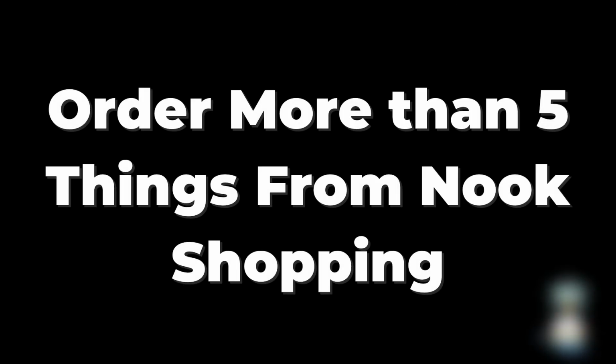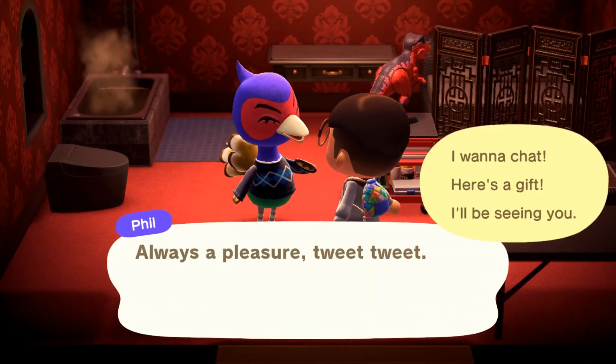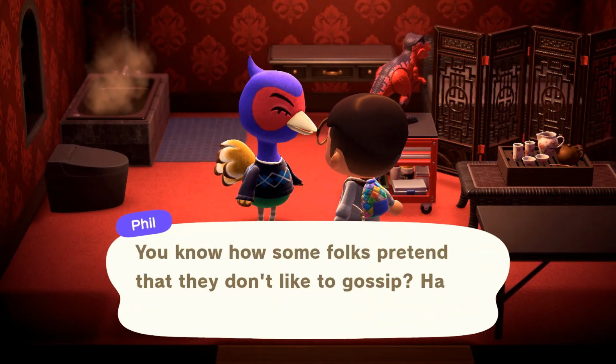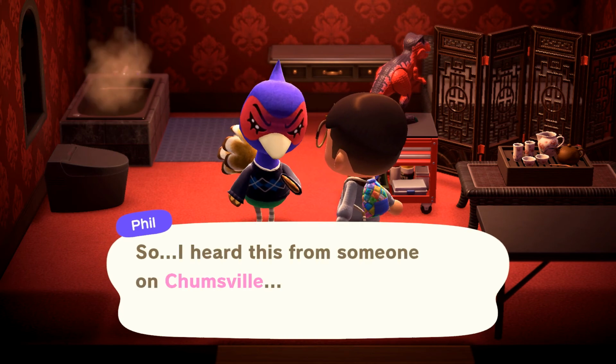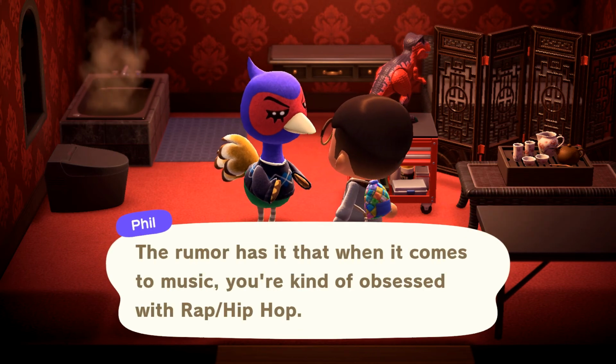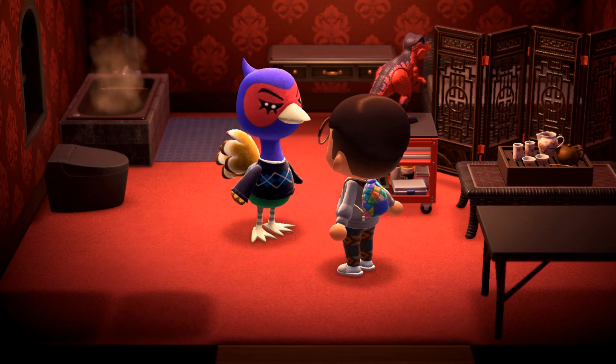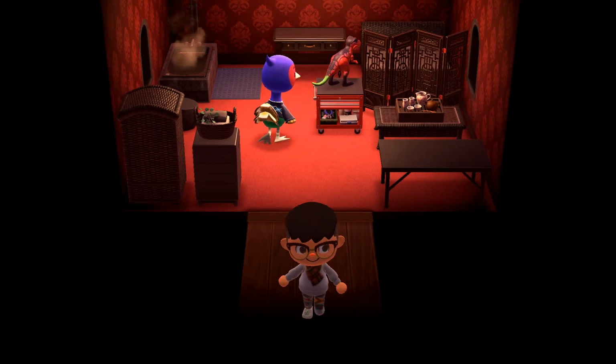The next small detail that would make this game so much better is being able to order more than 5 things from the Nook Shopping app. Now, this one may sound a little bit dumb to you, it may or may not, but let me put you in a scenario. You are redoing your Animal Crossing island, and all of a sudden a bunch of ideas just flow into your head, and you need a bunch of items for it. So you go to the Nook Shopping app and order everything that you want, just to be told that you can only order up to 5 things, and not 20 things that you want.